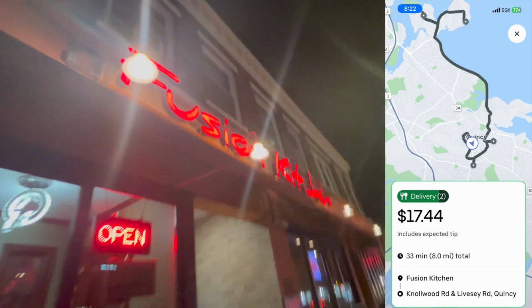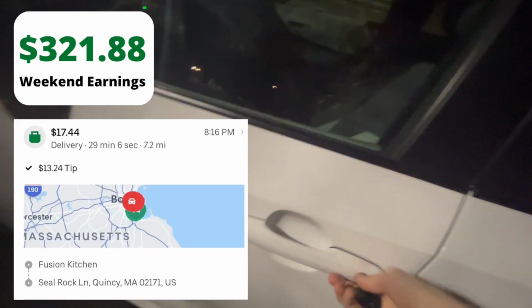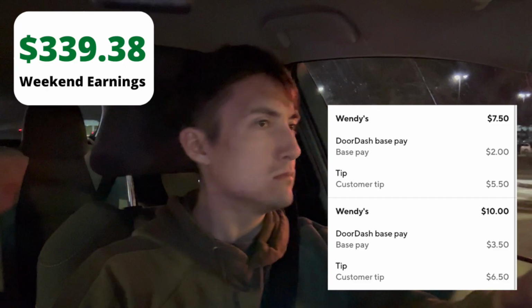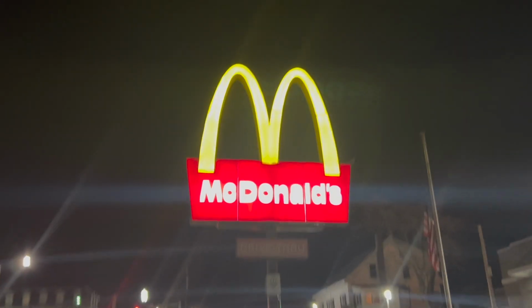Our next order is $17.44. It's estimated we could get it done in 33 minutes, so that to me is over a $30 an hour order. I usually don't like doing orders from Wendy's, but this one was too good to pass up. $16 for 5.8 miles, an extremely good order, especially this late at night.